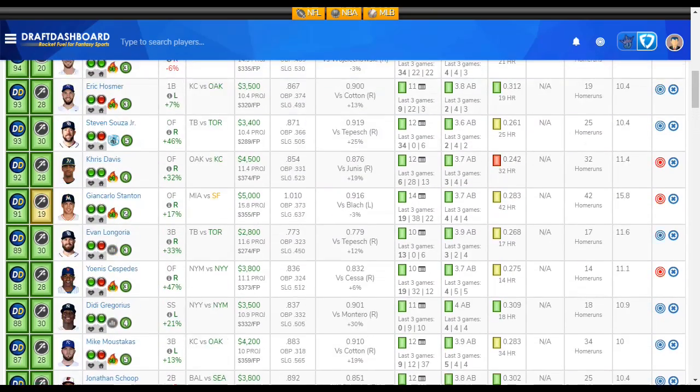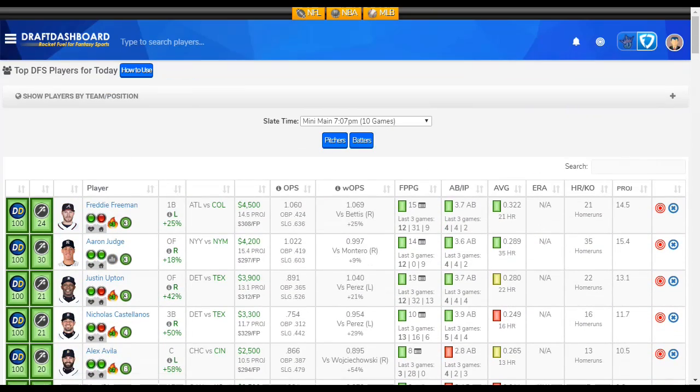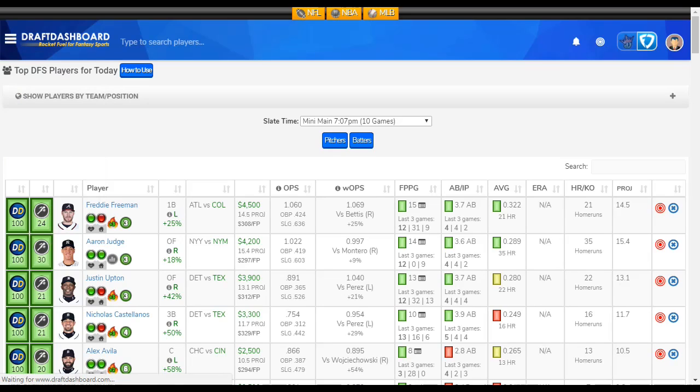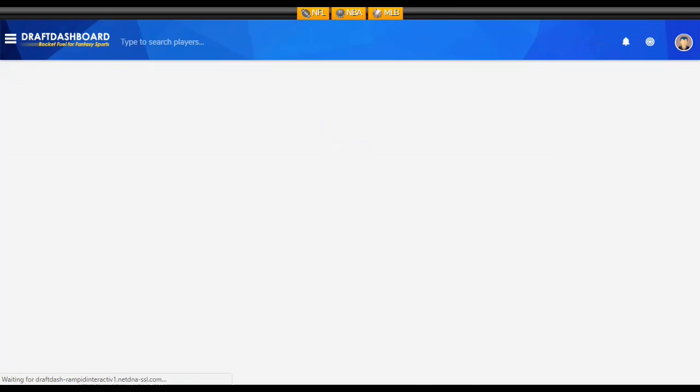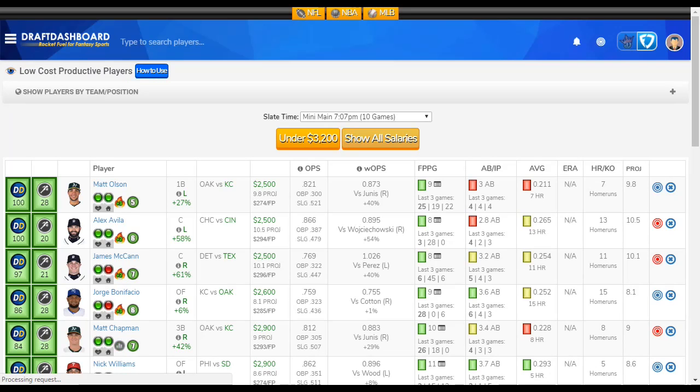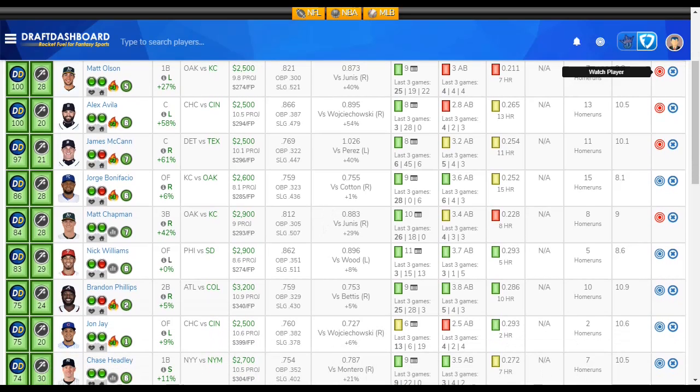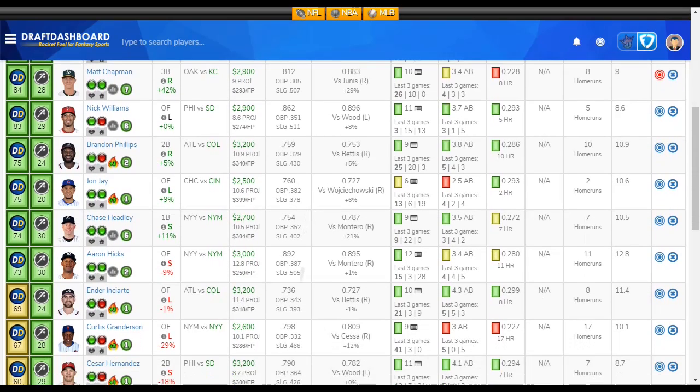So we'll also find some low-cost players. As next, I'm going to drop this down, look at sleepers. Since the majority of those players were above 33K, and now we're going to look at under 32K, and say, for example, here, a first baseman for the Oakland A's. See what else we find that we might want.